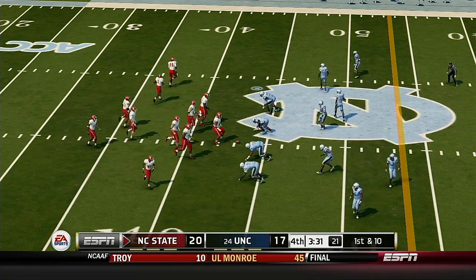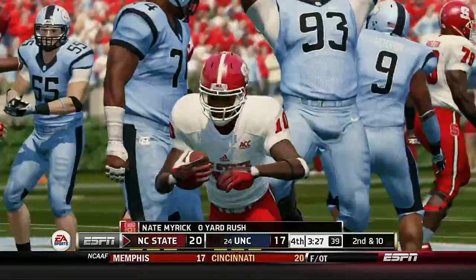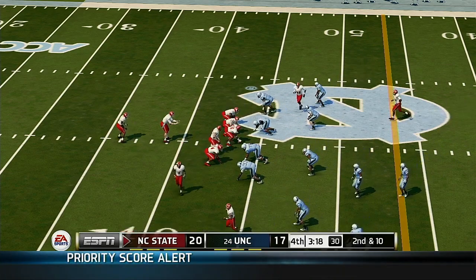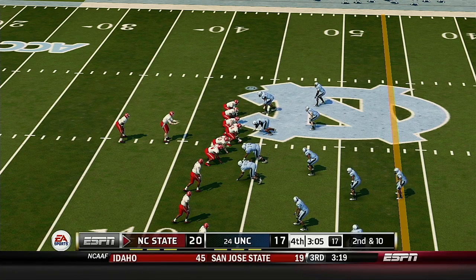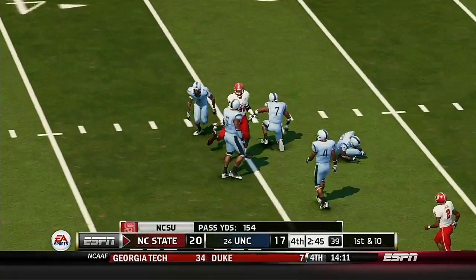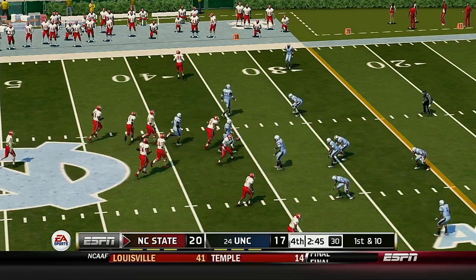From their own 43-yard line, first down. North Carolina State is up by three. He's taken down around the 44-yard line. The 35. Kirk, he's really got a lot of confidence in his receivers. Yeah, I think he does, but in this case, I think he just threw it up for grabs. He thinks his receiver could make the catch no matter how many guys are hanging on his back.